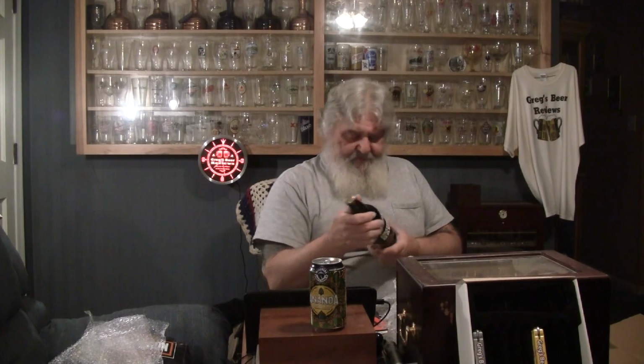I'm not exactly sure. This one says, let me see if it says where it's brewed. No, it does not, I don't think. Yeah, distributed, no, it's distributed. Produced and bottled for Evil Twin Brewing at Westbrook Brewing out of Mount Pleasant, South Carolina. So he may be just like his brother and has different breweries brew his recipes for his particular beers.